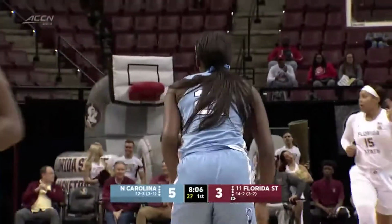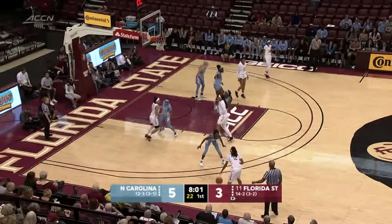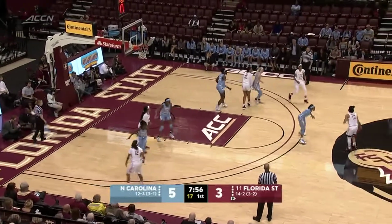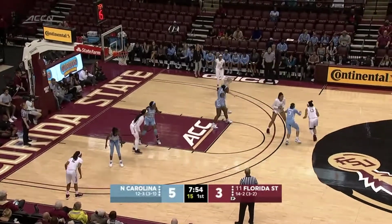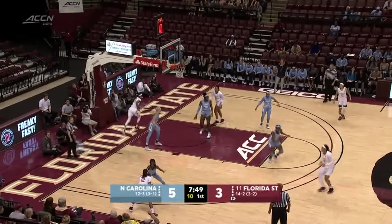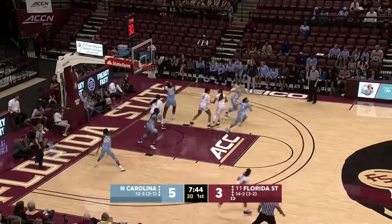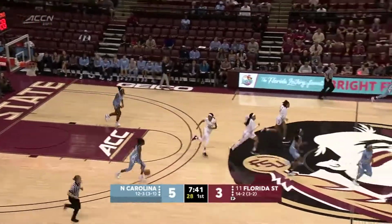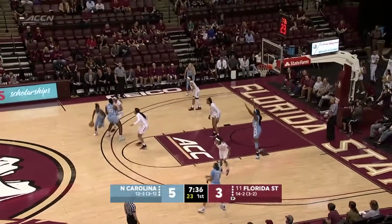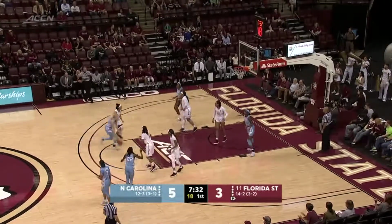So a quick 5-0 spurt for North Carolina after FSU's opening 3. Opening 2 minutes of this basketball game, and this is Nikki Akamu who picked up her dribble. Akamu not a point guard by trade, but has played there the last 2 years. Akamu's shot was leaning left. Nice box out there inside by Janelle Bailey. Haven't talked much about her, but she was preseason All-ACC, second team last year. An outstanding post presence inside for the Tar Heels.